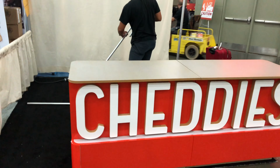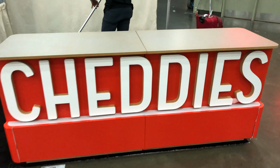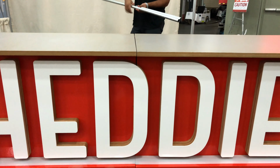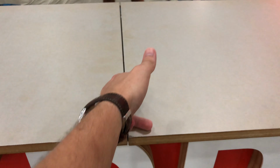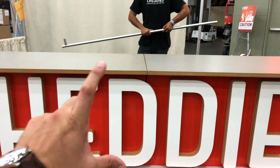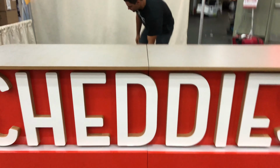So as you just saw, we set up the booth. Tomas and I actually did build this. We recently added a vinyl wrap over the top, and we have this D piece over the front that kind of covers the seam. You can see the seam going right across the front here, all the way down, but then the centerpiece of the D kind of covers that up a little bit.